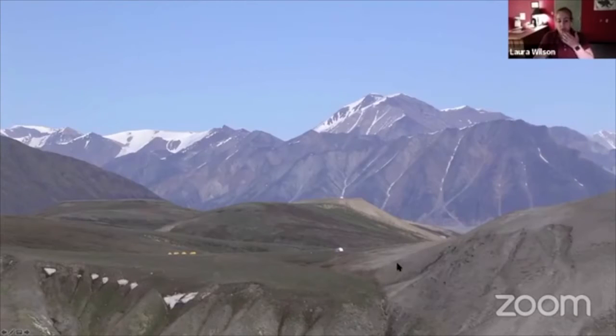So this is one of my favorite photos. This is actually looking at one of the ridges to our camp. So this was the first camp. We actually had 2 different camps, but we spent most of our time in this camp. These yellow ones over here are our tents where we slept. This white and blue over here are our cook tent and our food tent.